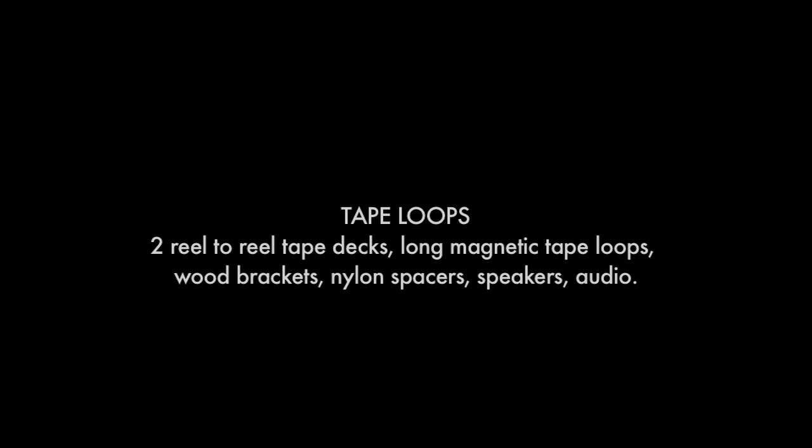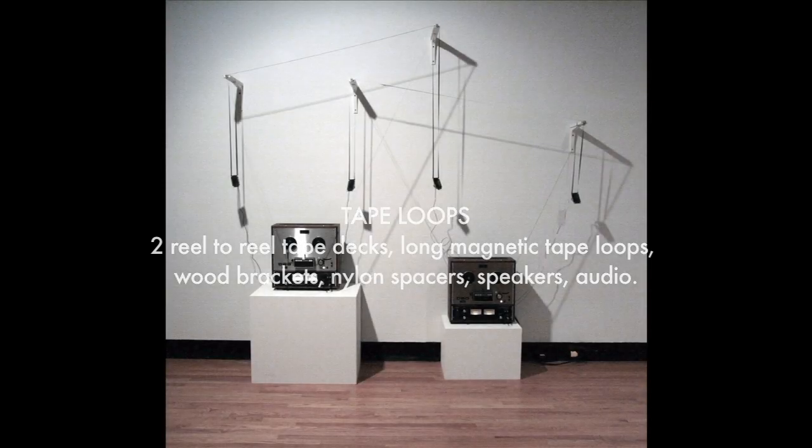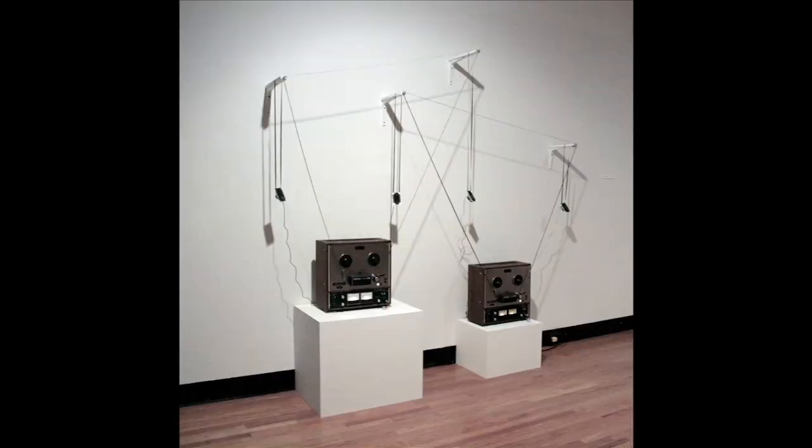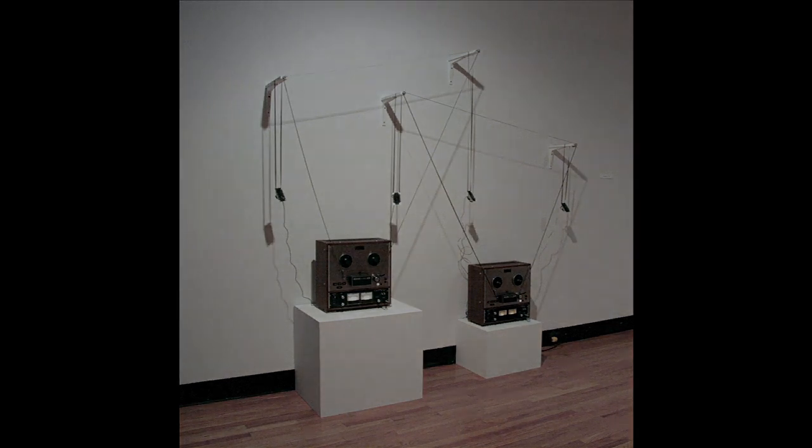Tape loops. Two open reel tape decks sit on pedestals with long tape loops running over brackets mounted on a wall. One tape deck quietly plays a loop of a story describing the artist's long history of keeping and transporting an old reel-to-reel tape deck. The other quietly plays a loop that lists all the dates and places where the tape deck was transported and stored over a span of three decades.